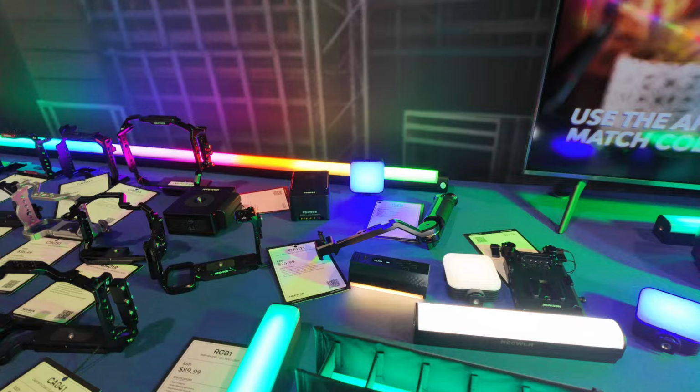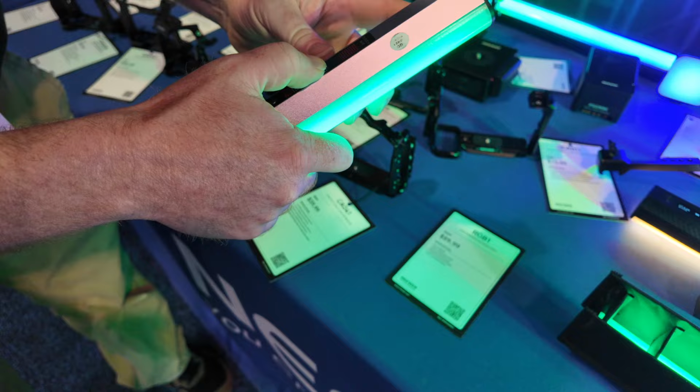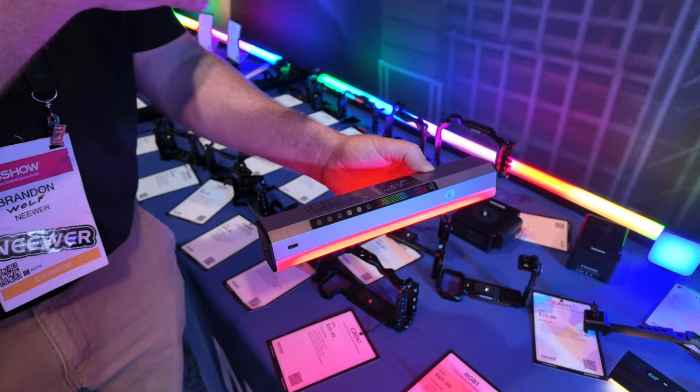Oh, that's nice. That feels nice. A touch bar. You have a touch bar. Tell me about that. You want to control it for here, full RGB on the touch bar. Holy cow. Or you can set everything manually through the buttons. But it also Bluetooths to the app on your phone. Just like all of our other lights, you can group them all together so you can set the same color temperature if you have multiple lights. You can lock it afterwards if you don't want to hit the bar by accident.